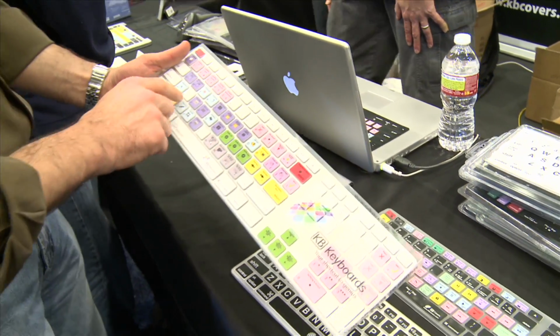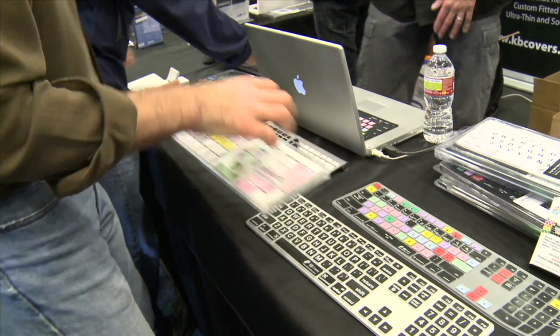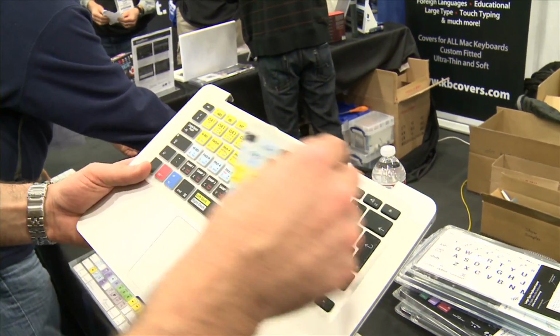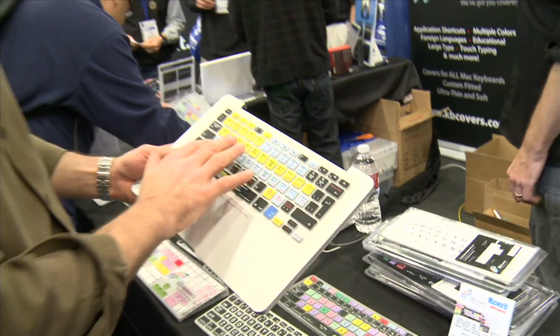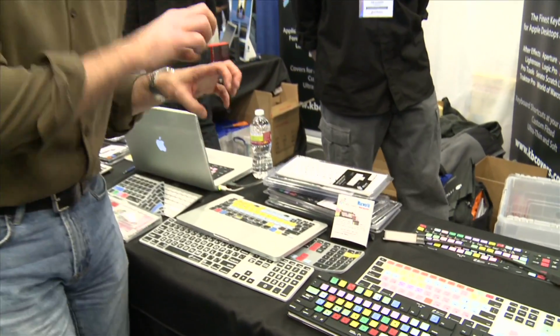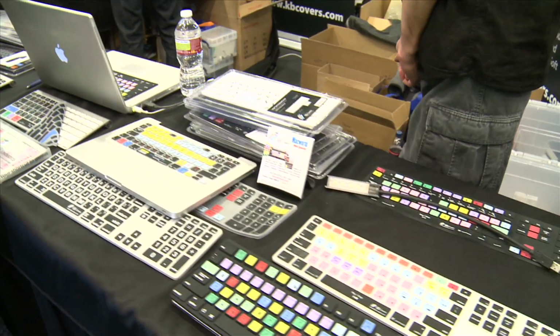Here's one for Aperture. So this is an actual printed keyboard with all that stuff. And here you can see one on the laptop here. All of this stuff is great because this will allow you to remember it and be able to look down and just start nailing through it, and eventually it'll just become muscle memory. But it really makes it easier to both protect your keyboard and to make sure that you really are taking full advantage of your applications. Once again, this is KB Covers.